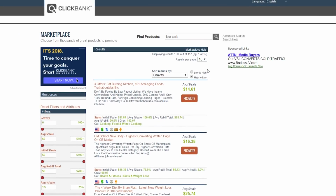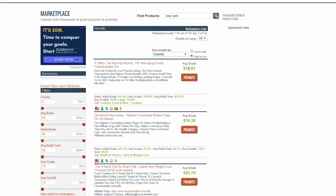You can also go up here and search for whatever product you want to promote, because low carb is so in trend right now. I'm going to search for low carb and see what comes up. And right here we can see that we have a good offer. It's in cooking, food and wine, and it has four offers: Fat Burning Kitchen, 101 Anti-Aging Foods, Truth About, and all that. You can see the average sale is $14.